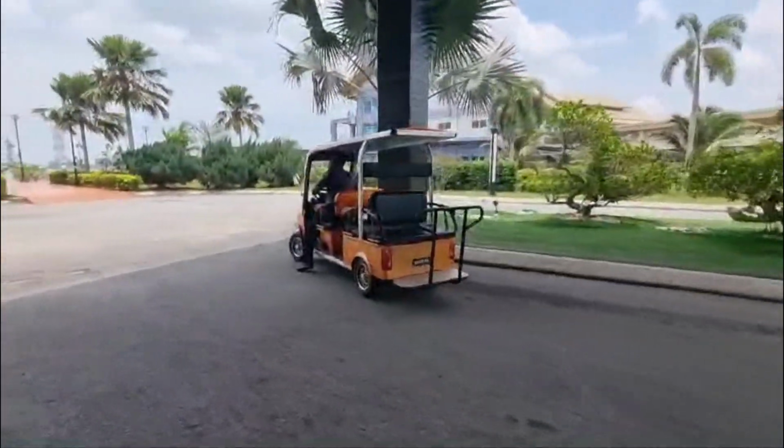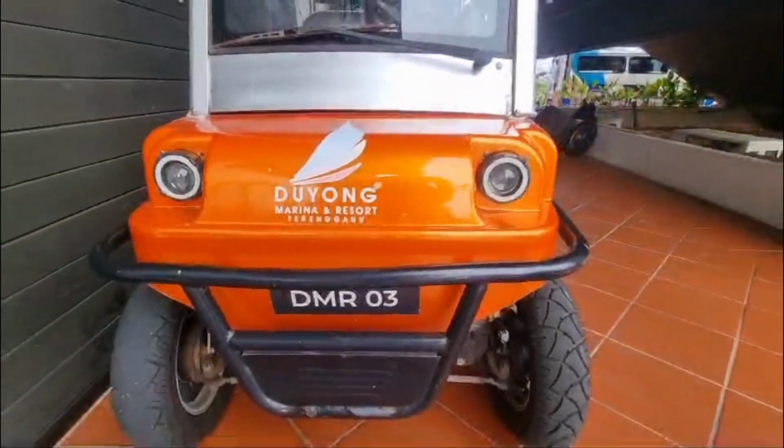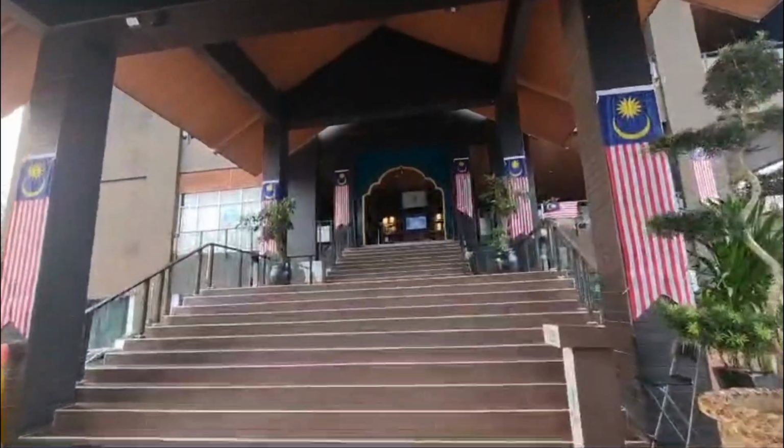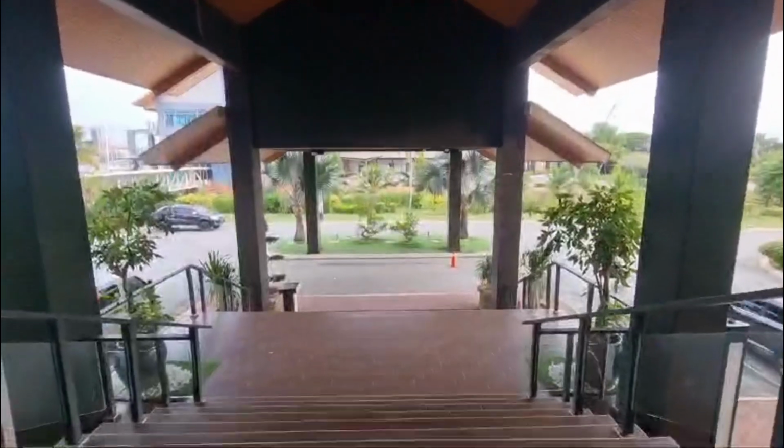There is the little buggy. Off it goes. And there it is. What a grand entrance to this grand hotel.